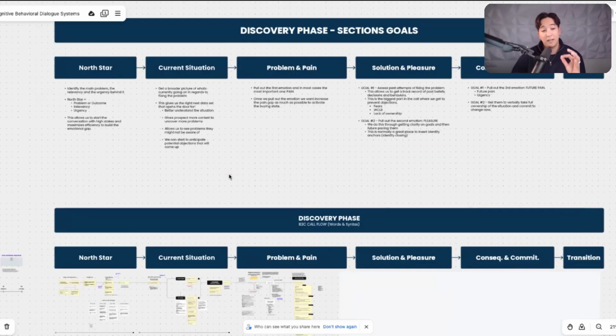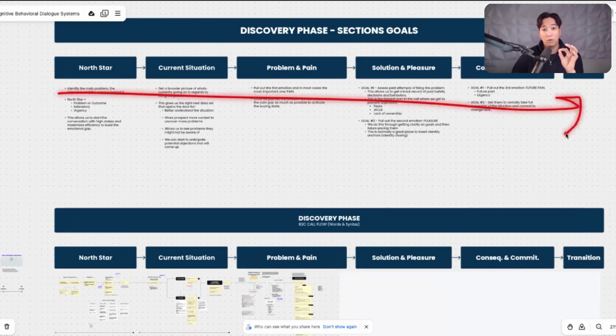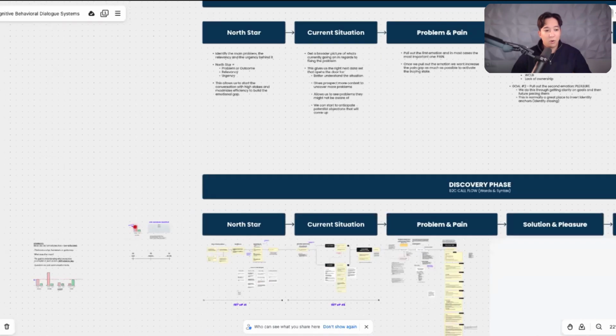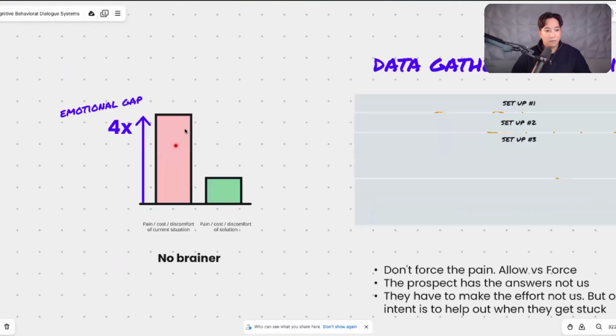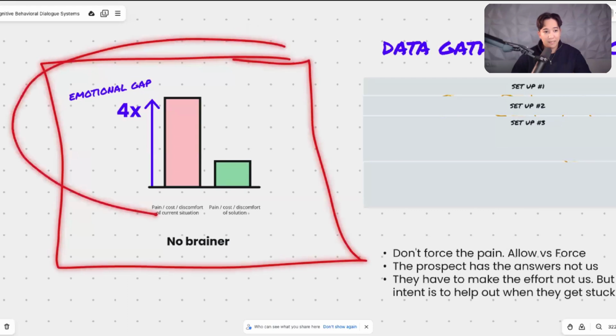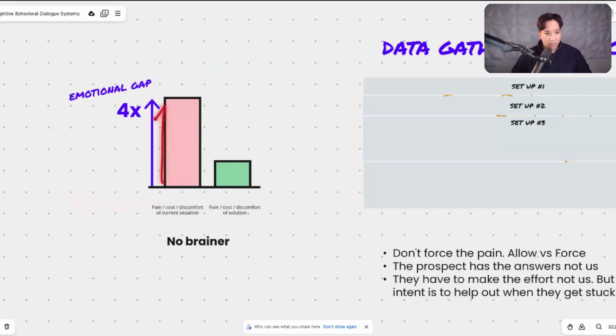Let's get into it. First, let's do a quick reminder of the core goals and the core objectives in the discovery phase. We are optimizing for these core things. Number 1, remember, this is the most important thing. We are building this gap ratio, okay? We're looking to build a gap ratio of at least 4x.